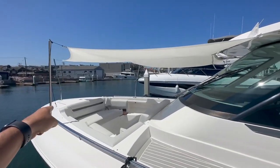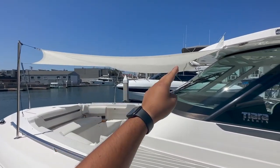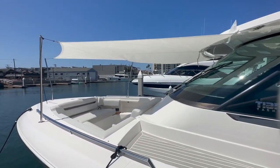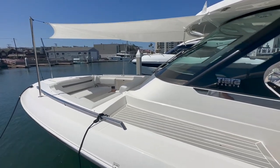Here is the Mediterranean Sunshade. It mounts with 3 poles in the front and attaches to the hardtop in 3 spots with hooks. Very cool feature. Lots of coverage.